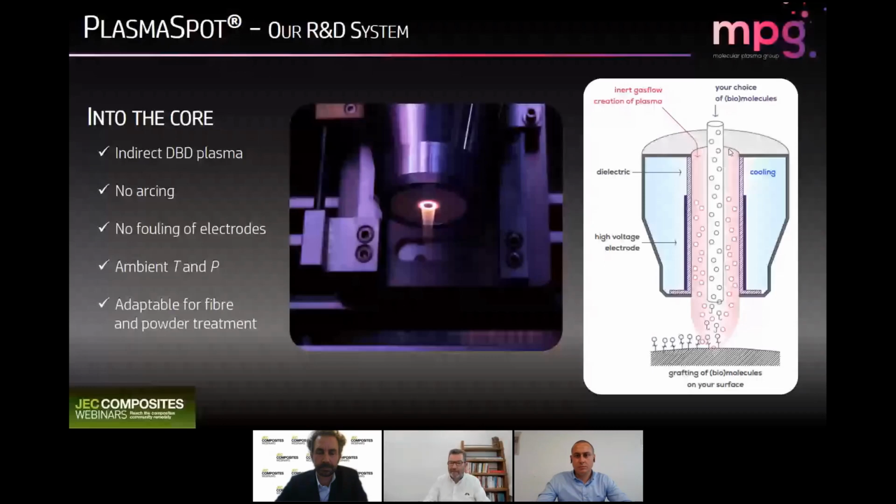Here you see a cross-section of our indirect DBD plasma, where you have a high voltage electrode, a dielectric, and the ground electrode, which is this tube here. In between the dielectric and the ground electrode, we bring in nitrogen typically, but it can be any other inert gas, and turn that into a plasma with an electromagnetic field. We blow that plasma out of the torch and it activates the surface.